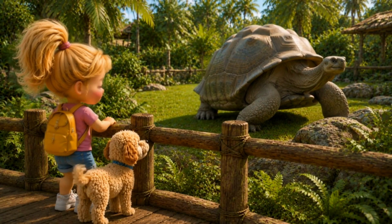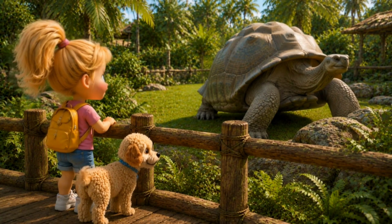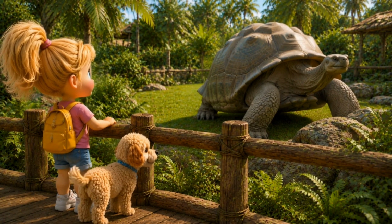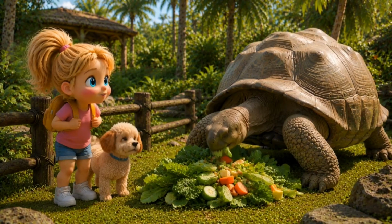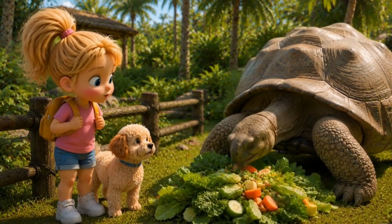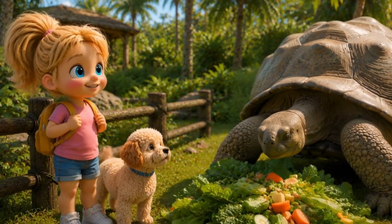Whoa, Leo! Look at the size of that tortoise! Giant tortoises can live for more than 100 years. Imagine all the adventures he's seen. He's hungry, Leo. Giant tortoises mostly eat plants like grass, leaves, and fruit. With a body that big, I think he'd need a pretty big lunch.